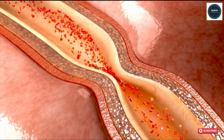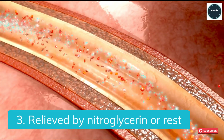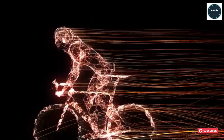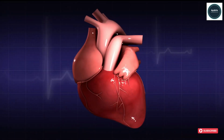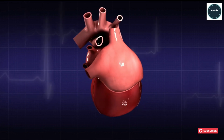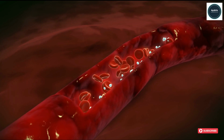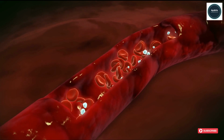The third classic feature of heart attack chest pain is that it is relieved by nitroglycerin or rest. Chest pain during activity that goes away with rest may indicate decreased blood supply to the heart. When we exercise, the heart needs to pump harder, which increases the heart's oxygen requirement. On the other hand, when we rest, the oxygen requirement decreases and the partially blocked blood vessels can still supply enough blood to the heart muscle.